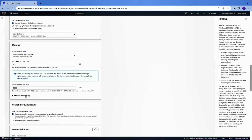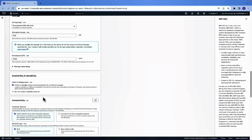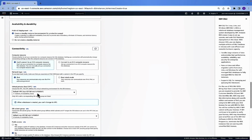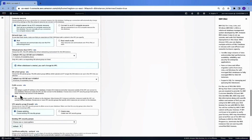You'll configure your storage. In this case, we've got 500 gigabytes. Again, you can scale up and down or auto-increase your storage as you need it. You can decide whether you want to go Multi-AZ or single AZ. Single AZ mode is obviously for non-production workloads, for dev and test. All of your production workloads should be using Multi-AZ to make sure you get the highest availability.